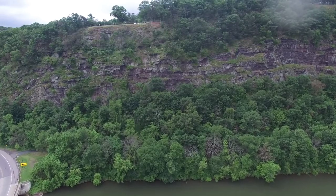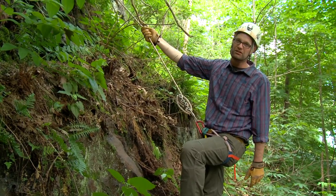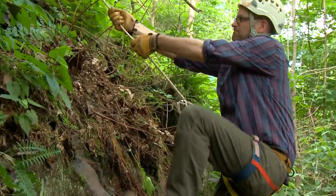I'm hanging off the edge of a 300-foot tall cliff with a team of scientists, all for the sake of the next botany adventure on Plants Are Cool Too.